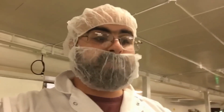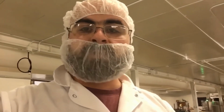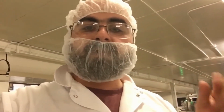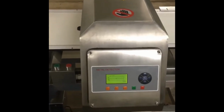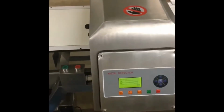All right, guys, so we're down here in main production again, back where the chocolates were actually produced, and we've brought one of those pallets that we were just looking at upstairs in the cooler down into production to get wrapped. This right here is the first step in the quality control process going into the foil. This is what's called a metal detector. So if for any reason there's any metal in the chocolates, it'll make a beeping noise and it'll stop the entire line.